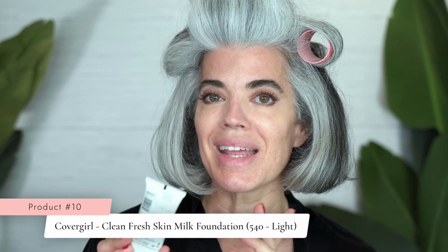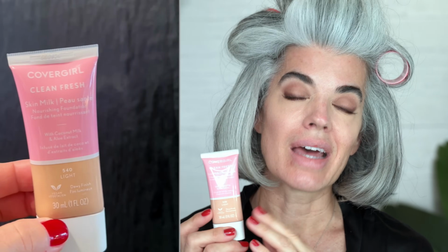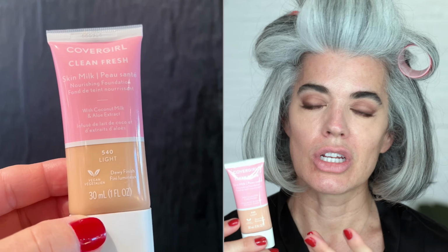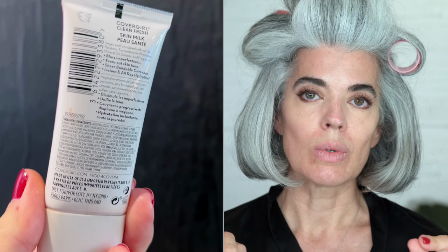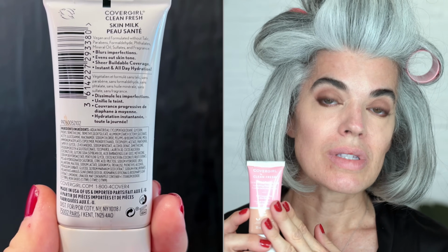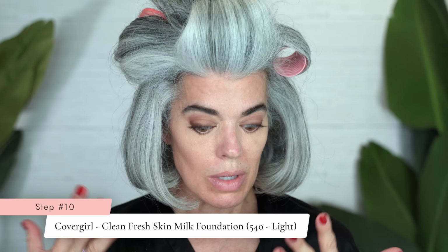I also did a review on the CoverGirl Clean Fresh Skin Milk. So beautiful, really nice if you like that really light, dewy kind of finish to the skin. And this is in light 540. So it's a really beautiful dewy finish. They have the Leaping Bunny cruelty free. Also, CoverGirl came out with that a couple years ago. So those are some options. I just want to give you some options. And you know what? Let's go in with the CoverGirl.